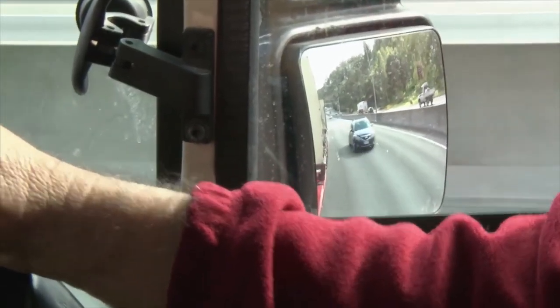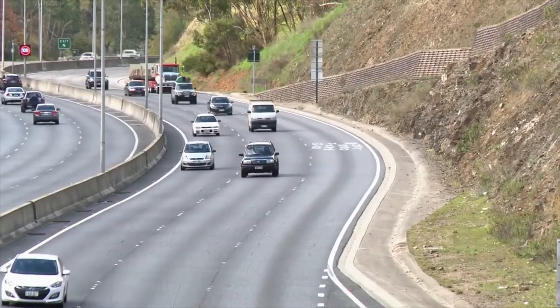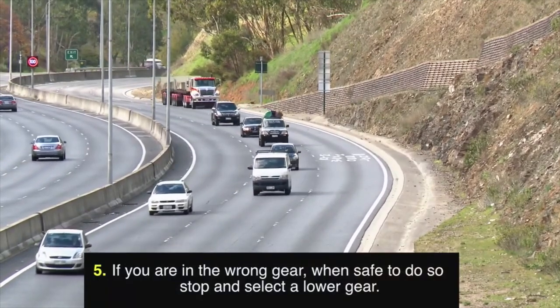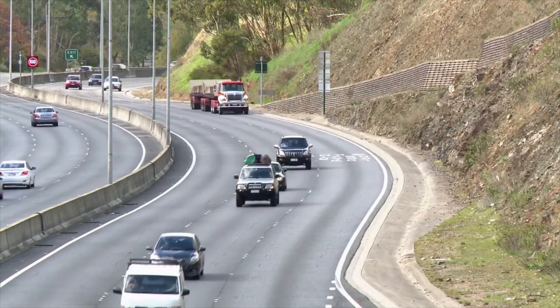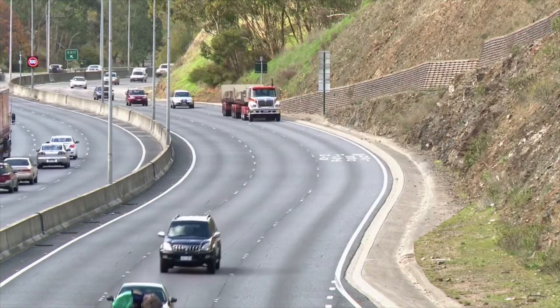When it's safe to do so, brake to completely stop your vehicle and start the descent again, this time selecting a lower gear. If you're not doing the right speed at the top of the hill, you've probably got one chance straight away. If you realise you're not right, you need to come to a complete stop.